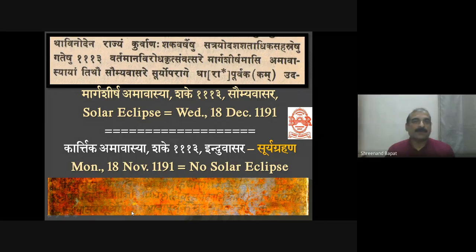I don't think it is unknowingly manipulated, because Kartika and Margashirsha cannot be actually interchanged. Okay, the form is not the same actually. There is a great difference between the three letters, Kartika and Margashirsha. So there is no interchangeability there. This must have been done deliberately. By whom? We really don't know. And there is no chance to know who must have done it.